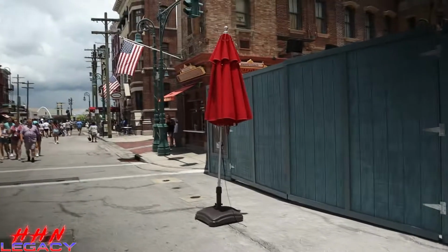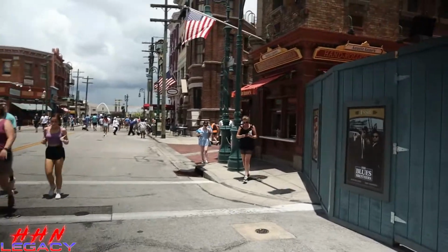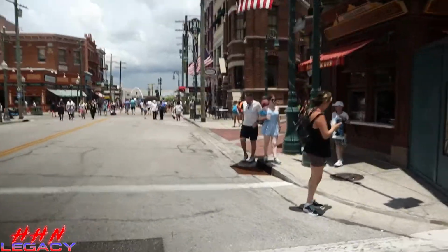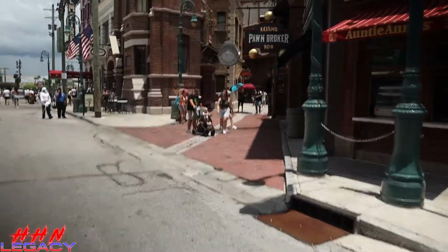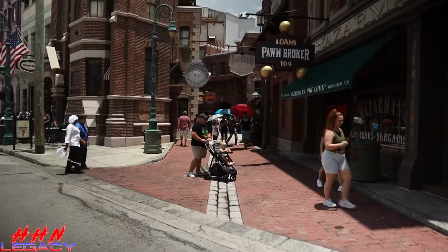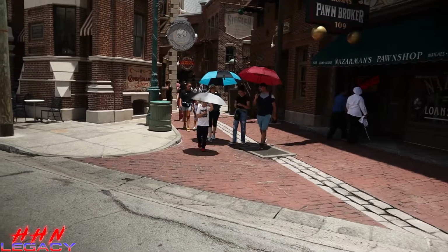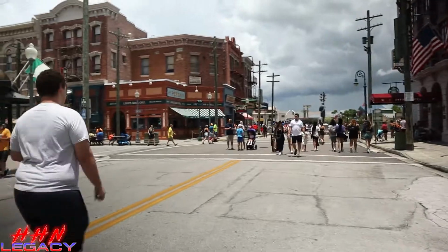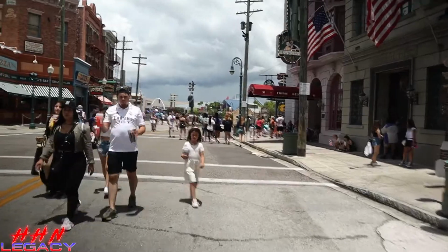Now there is still cobblestone here. If the cobblestone is being taken out, there is still cobblestone down Sting Alley, and I believe that would be the only place that still would have cobblestone streets in Universal. So lots of people coming down Sting Alley because Delancey Street is closed off. But so yeah, I think that would be the last of the cobblestone in Universal. But like I said, they've been systematically doing that for the last couple of years, taking away the cobblestone. So it is what it is.